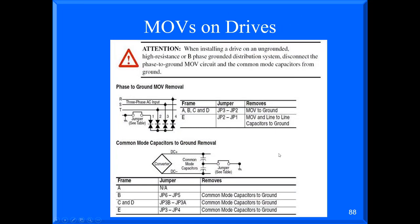Here's my slide. If you go to the manufacturer's slides, they'll actually have a note in there. Installing on an ungrounded, high resistance, or B-phase grounded system, disconnect the phase to ground MOV circuit. So they actually have a jumper you need to remove. Or the filters. The other segment is the filters. So the capacitors, which are part of the filter circuit. So they'll have you remove those. So you need to be aware of that. I actually was doing this at a plant that was ungrounded, and they didn't realize that. So they went through the plant and ungrounded everything.